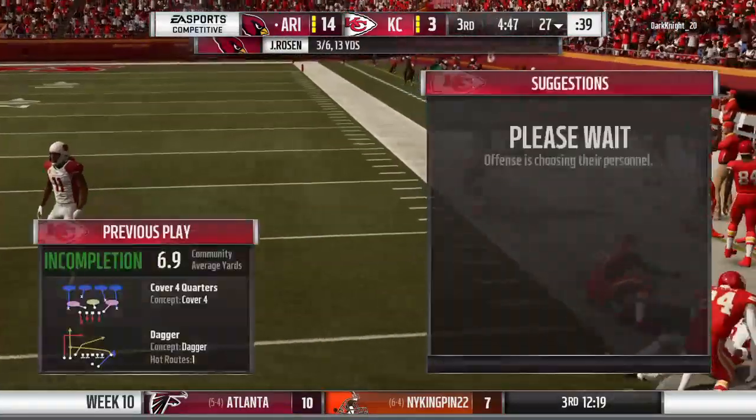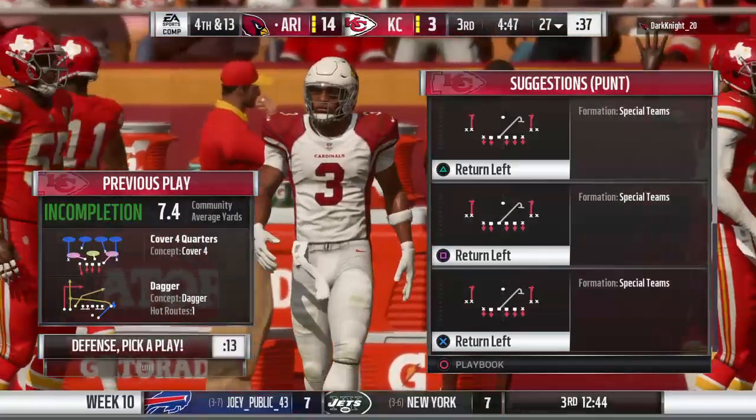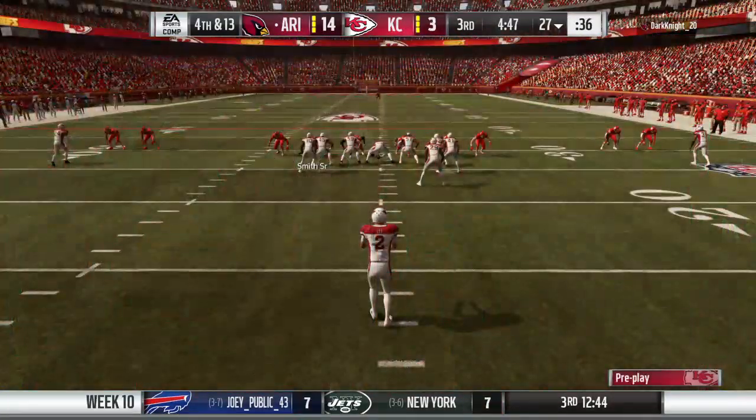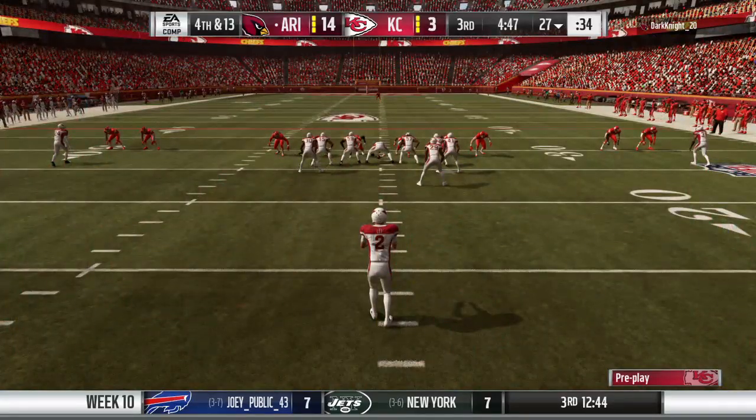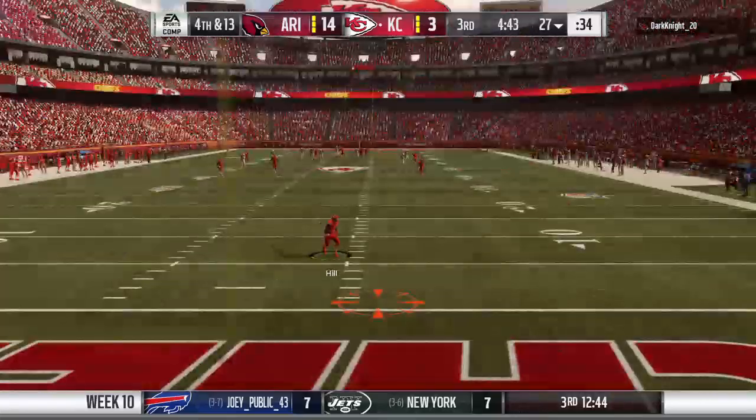And incomplete. The contact made the ball roam free and brings up fourth down. Now a third down throw, but it misses the target. Incomplete. Here's Andy Lee now as he's on to punt for Arizona.